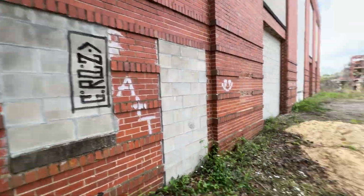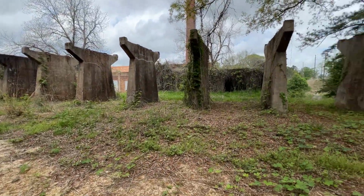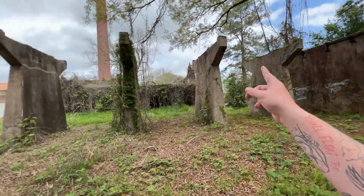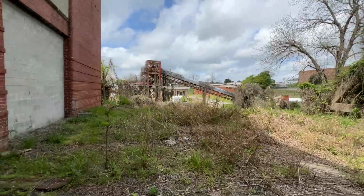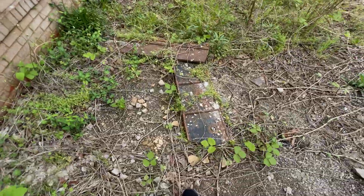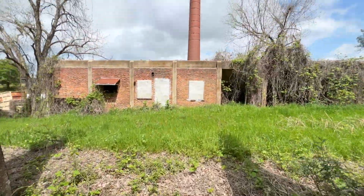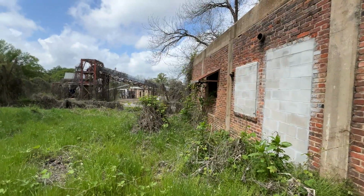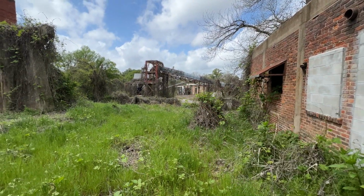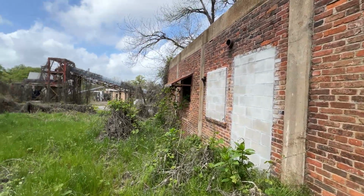Sand. I'm dying to know what this was. Yeah. And I'm dying to know what that sound is. I think it is that fan. Somebody should cut the grass here. I know, make it a lot easier. All right, I'm with you. We got to go over there. Okay. I don't think we're getting in any of this. And there's a fence right here. Really?